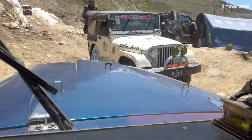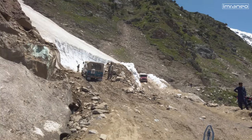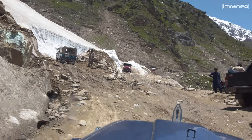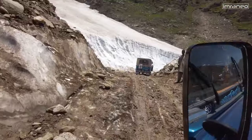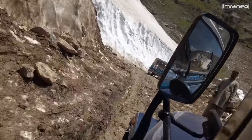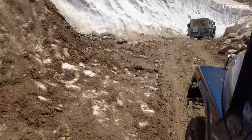By bad, I mean kind of bumpy. I think it's a perfect four-wheel drive scenario. I'm actually enjoying it very much. Wow, check this out. This is amazing. Look at it. Four-wheel drive, woohoo!